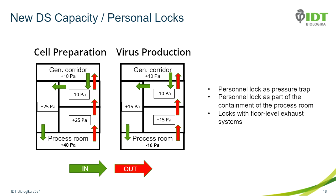Here we see 2 examples for the personnel lock. Once we enter the cell preparation and once we enter the virus production. Here the personnel lock is the pressure trap, so that we ensure that we don't have an inflow to the process room within the cell culture, and to ensure that we don't have an exit of materials from the virus production. As you can see here, we separated the way in to the process room and the way out of the process room.